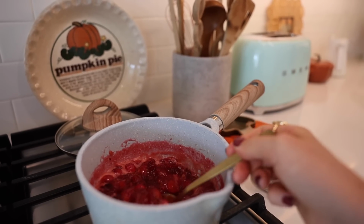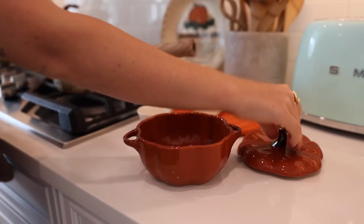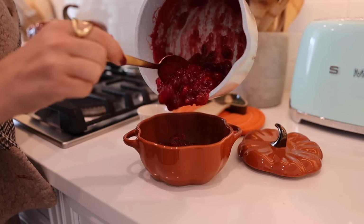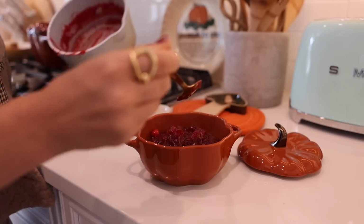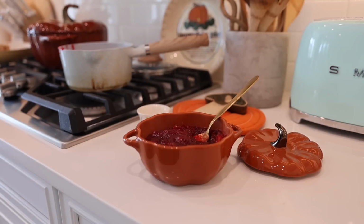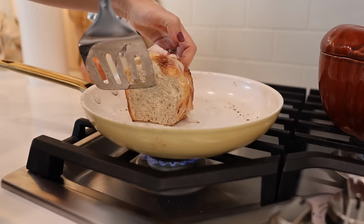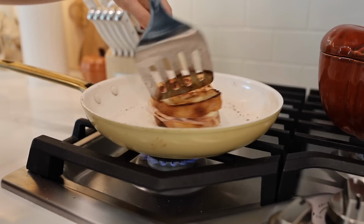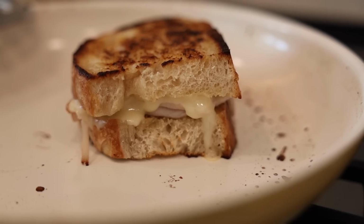Cranberry sauce update. Looking delicious. I like to stop it right before every single cranberry has burst, so you have that nice thick texture. I love to get the sides a little bit too. Melty goodness.